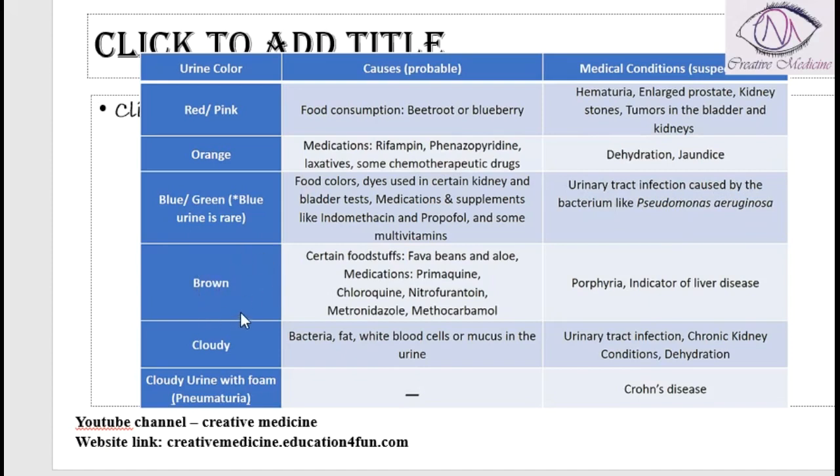Then brown colored urine. Brown colored urine can be seen with certain foodstuffs like fava beans and aloe. Medications like primaquine, chloroquine, nitrofurantoin, metronidazole and methocarbamol are all responsible for brown colored urine. Other suspected medical conditions like porphyria or liver disease are also responsible for brown colored urine.